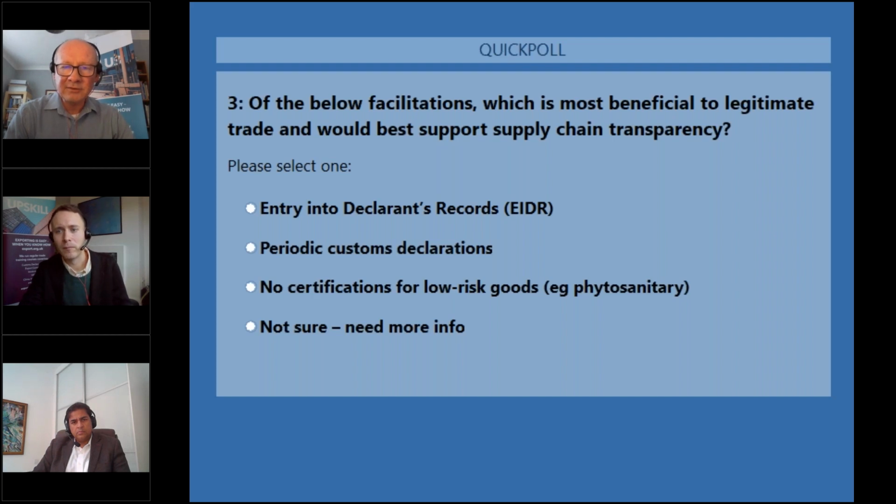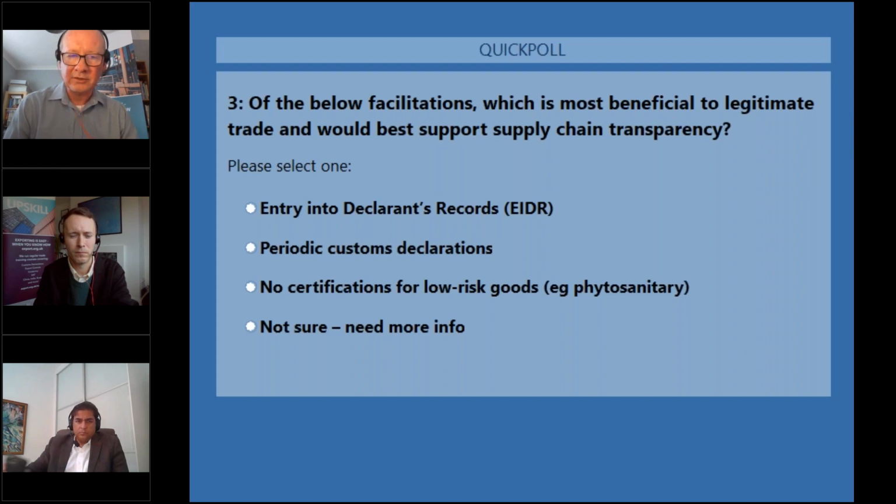Yeah, and thank you. This very much links into what I was just saying around facilitations for businesses that operate legitimately, compliantly, and have the history of compliance, not just AEOs, authorized economic operators, but potentially not just businesses with authorizations, albeit we would prefer more businesses to obtain customs authorizations with the various benefits such as inward processing, as Salim referred to. So in terms of the facilitations, we've got that down here: entry into declarant's records, EIDR, and using the potential there, periodic customs declarations.